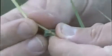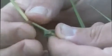If we actually look at the nodes, I'll show you a node over here. I don't know if you can see that there. The node is the joint or the knee in the plant. And if you actually touch it, it's quite sticky, like a gummy type of texture, and you locate that on all the nodes, hence the name gummiflora.